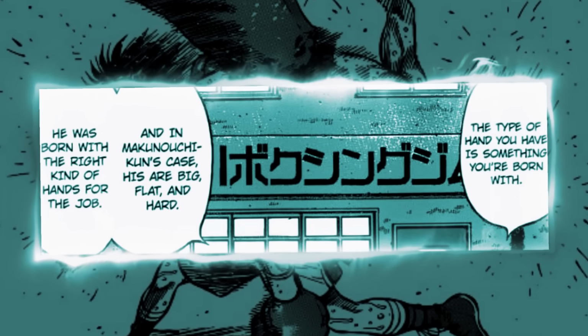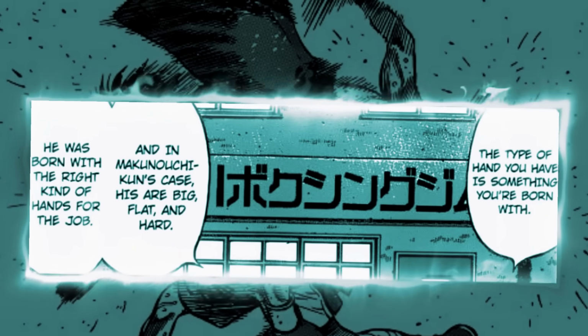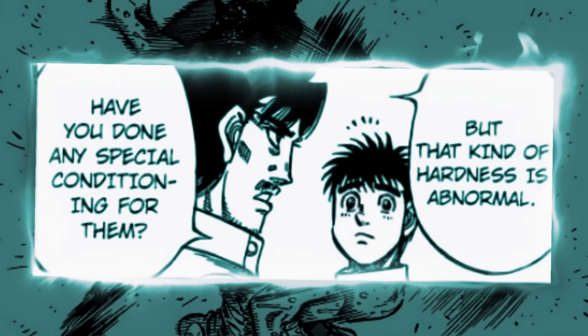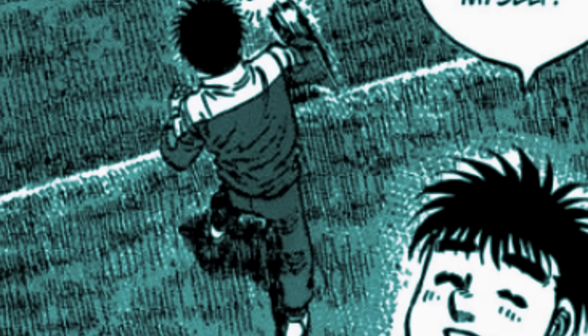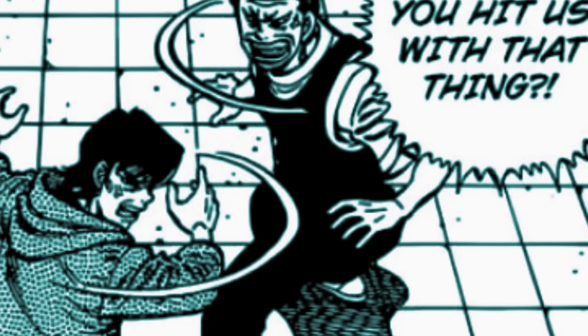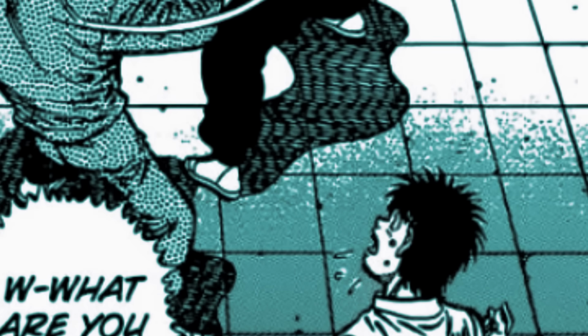Fuji says that Ippo is literally born for the job. He was born to be a knockout puncher with otherworldly power. But the hardness of his skin isn't genetic. It's something he's done himself. He conditioned his hands when he literally punched a whole tree into the grass. So his fists are hard and have a lot of surface area. He literally has bricks for hands. Aoki and Kimura think about that and get annoyed that Ippo hit them with those weapons all these years.